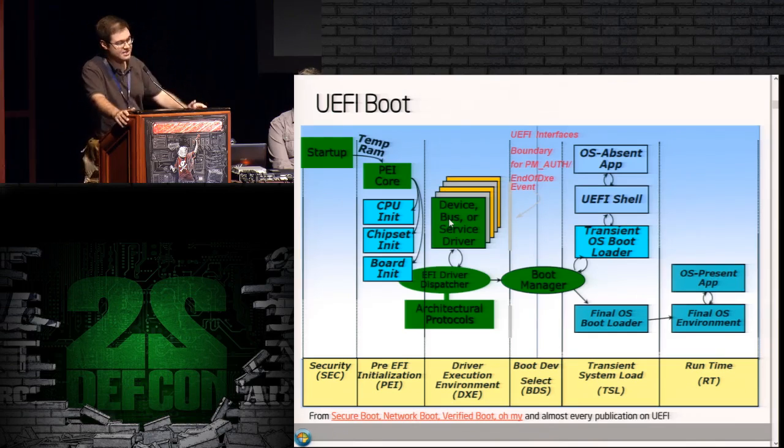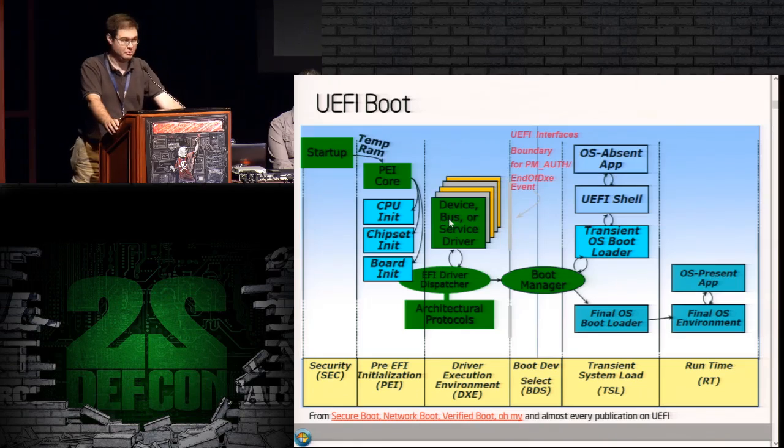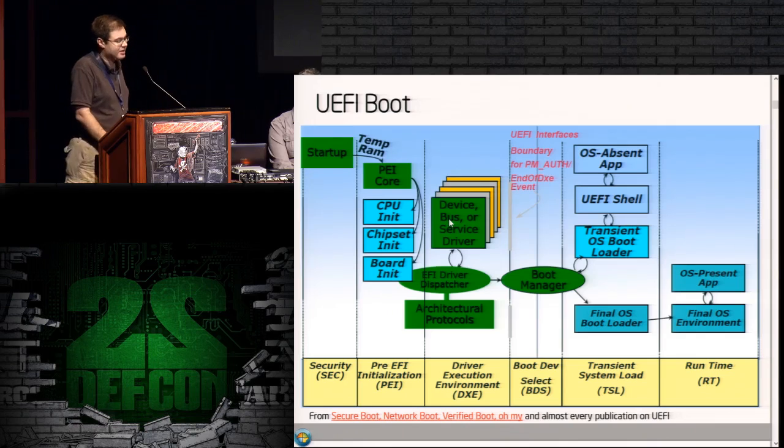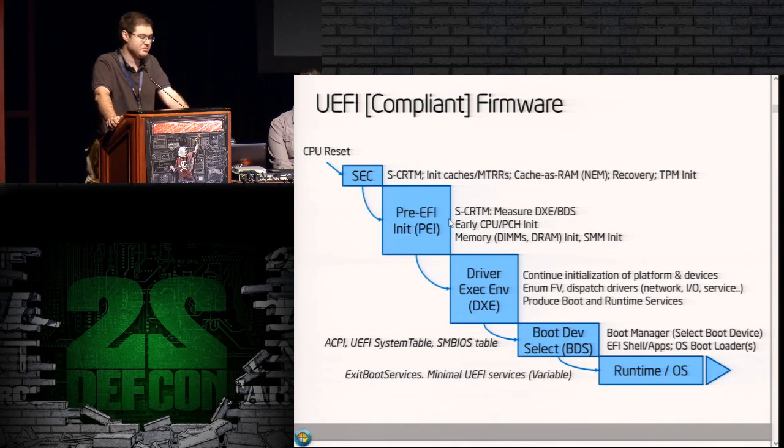And here's this slide, right? And everyone who has presented on security regarding UEFI has put this slide in their presentation. So here it is. We are doing that too because it's obligatory, right? And what it's really talking about is there are different phases. It breaks up the whole boot process into these different phases. And what's really going on is you're building upon the phase before you.